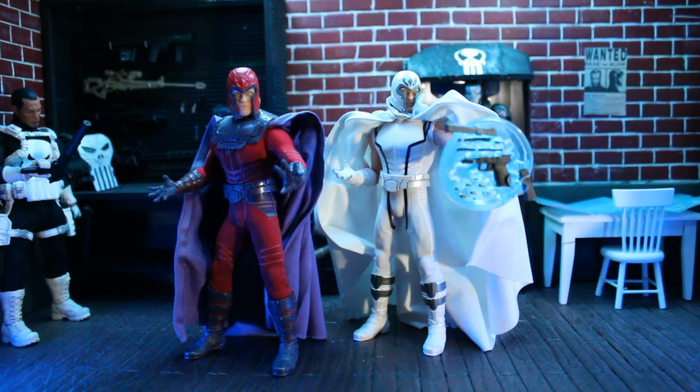This figure right here, my love for him goes way back to when I was like 10 years old, and they released a Marvel Legends from Toy Biz, and he had the removable helmet. He was just so cool, and I didn't have him. My friend had him, and I was super jealous. Always wanted a Magneto action figure.